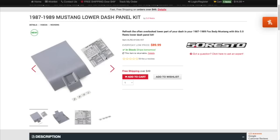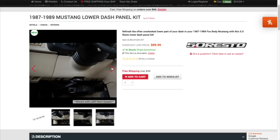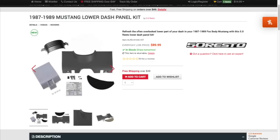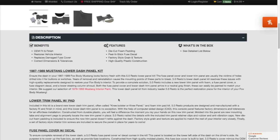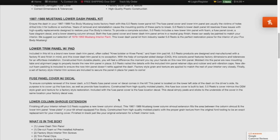So you've got your diagram for your fuse panel. I love this. There it is. Yep, so you can get this whole kit right here, and I need that. That's not bad. I mean, 90 bucks for all this stuff. That's pretty cool, because I know a lot of us are missing this piece because the tabs break, and I'll show you guys exactly what I'm talking about. These tabs right here are notorious for breaking, and then you lose that accordion piece. So that's cool. Here's all the information right here if you guys want to pause and read it.